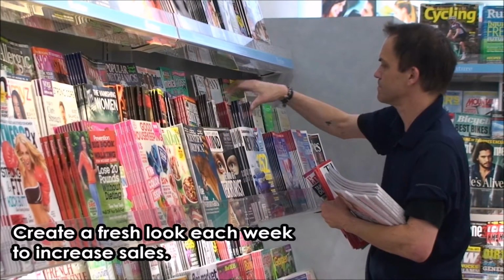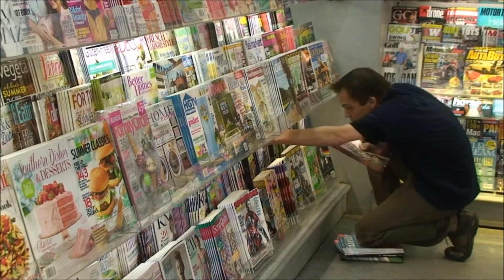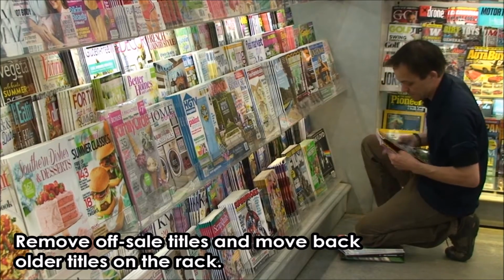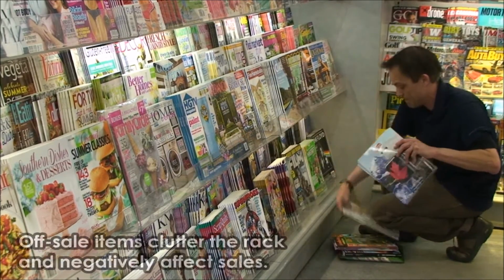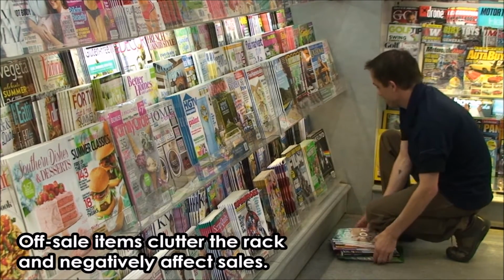While merchandising the mainline, always think in the mindset of the customer. You always want to create a fresh look each week to increase sales. Do this by removing off-sale titles and move them back on the rack. This helps keep the newest titles at the front of the rack, making it easier to shop for your customers.